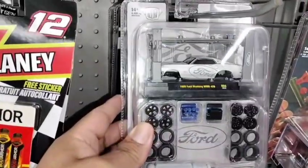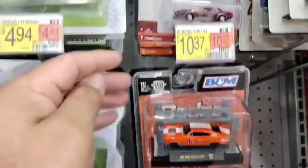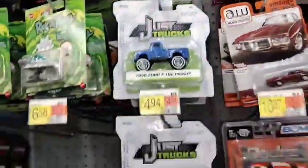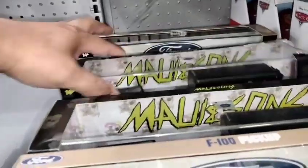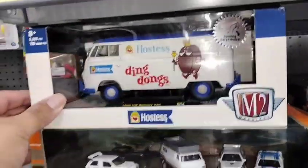That's a cool 69 Ford. That's cool. Willys. Some Auto World. You got some other collectors over there looking at the stuff too. Got your Rick and Morty stuff here, guys. Oh, what else? We got your bigger scale. These are cool looking. This is the Maui Transport. What else they got? They got the Fast and Furious. This is nice. This is a bigger scale. There's a holster. That's a cool one.